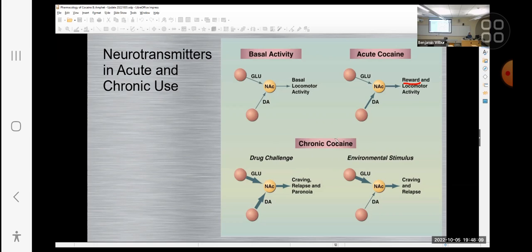But as you become a more and more chronic user, this glutamate signal becomes more important in telling you that there are stimuli in the environment. So basically, this is an example of conditioning. The bell is ringing, therefore you should start salivating for cocaine instead of just the signal from the dopamine neurons from the VTA. And so that creates the craving, and that's this glutamate signal. And it also predicts relapse.